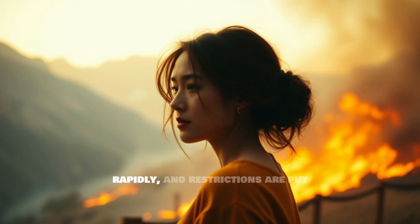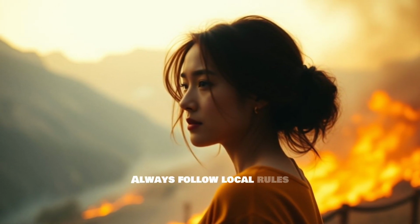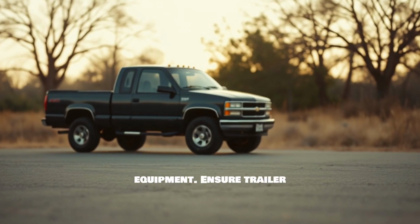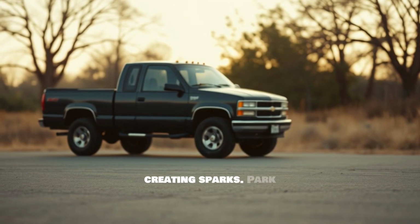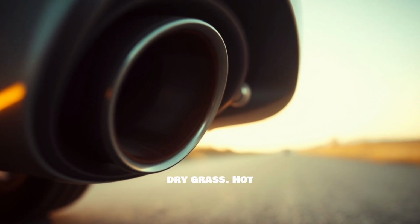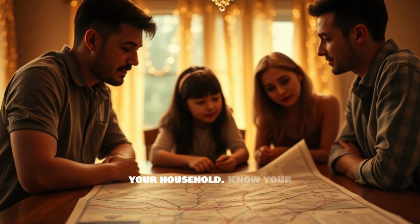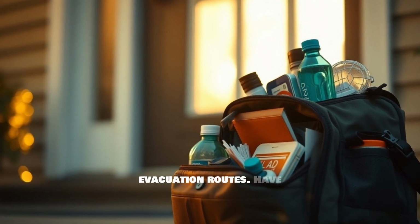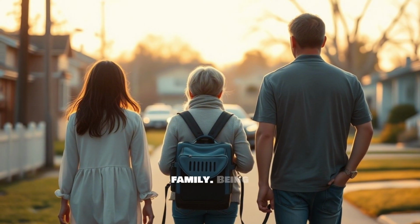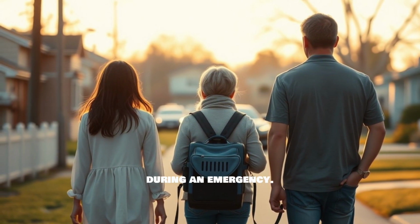Conditions change rapidly, and restrictions are put in place for your safety and the safety of others. Always follow local rules and regulations. Maintain vehicles and equipment. Ensure trailer chains don't drag on the pavement, creating sparks. Park vehicles on paved surfaces or areas cleared of dry grass. Hot exhaust systems can easily ignite dry vegetation. Have an emergency plan for your household. Know your evacuation routes. Have a go bag packed with essentials. Plan for pets. Discuss the plan with your family. Being personally prepared reduces panic and improves safety during an emergency.